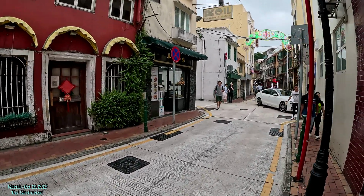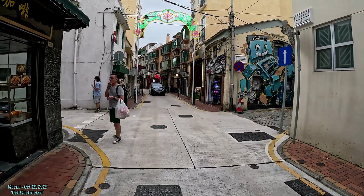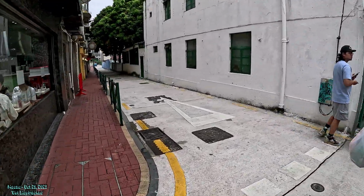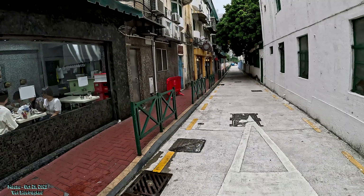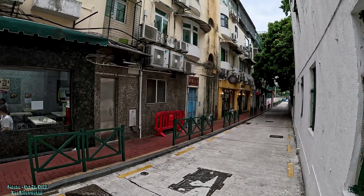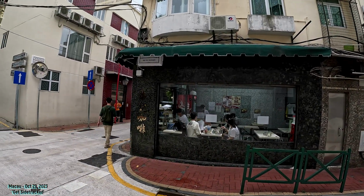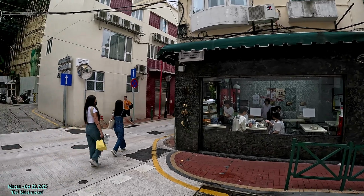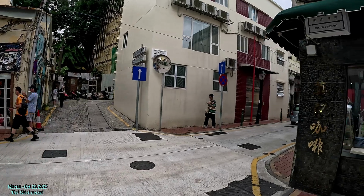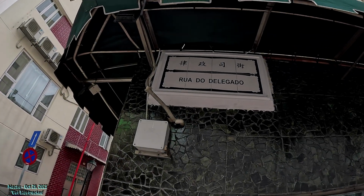So we're going to head down it. And then this is it right here. So this is actually our target street. There's an antique shop in yellow, so we're gonna go all the way down to the Bomberos. And it's called Rua do Delegado. And we started out right there. That's our target street right there. Delegado Street.